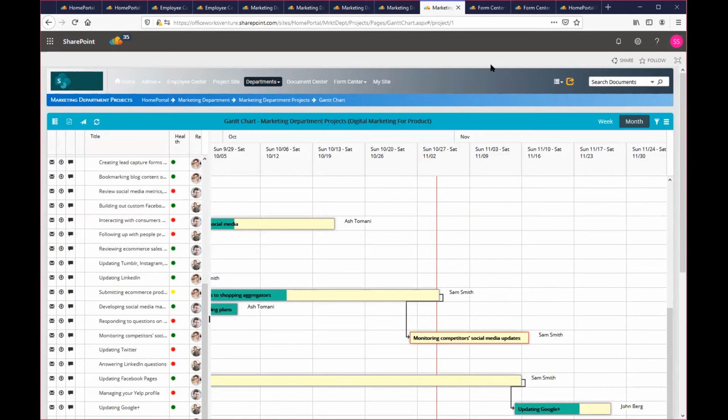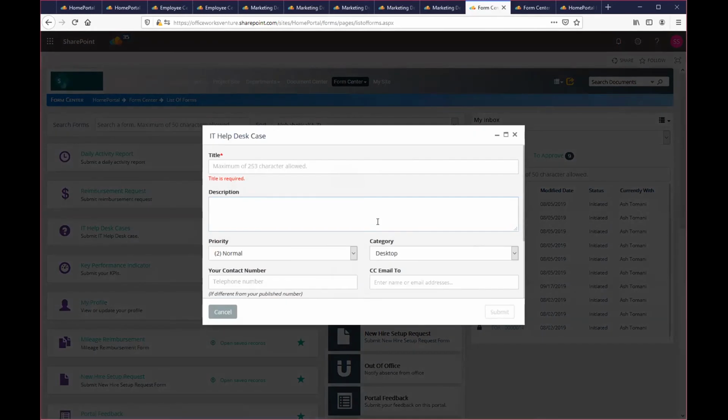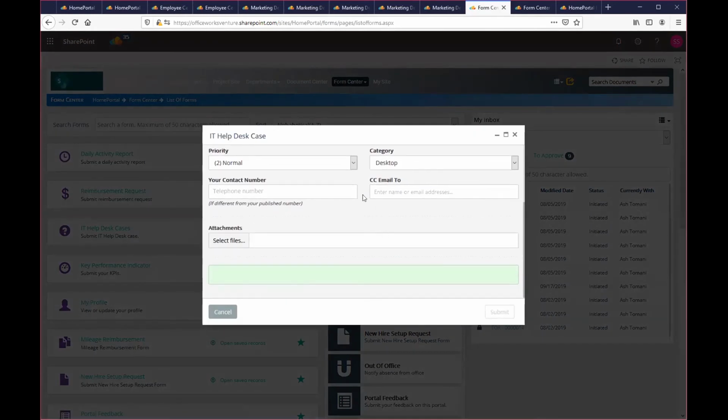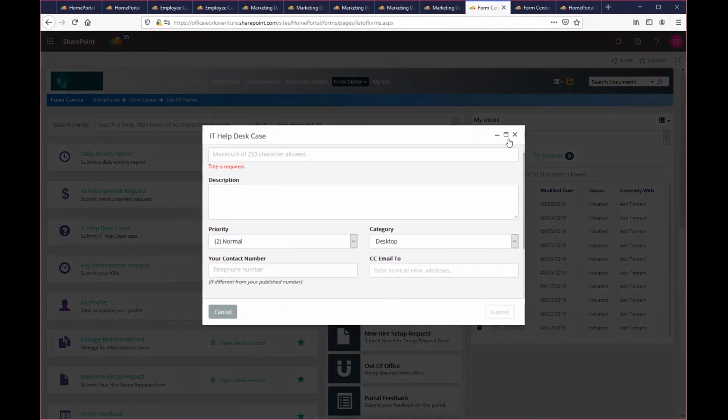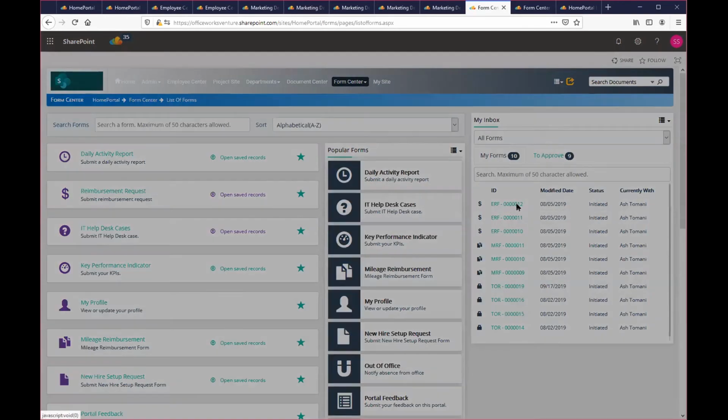And then we have the forms management, which allows you to fill out normal forms like new hire setup, out of office, key performance, IT help desk, reimbursement, and things like that. So IT help desk, you just fill in the details and save it. It goes to the IT cases, and the IT department will take care of it.